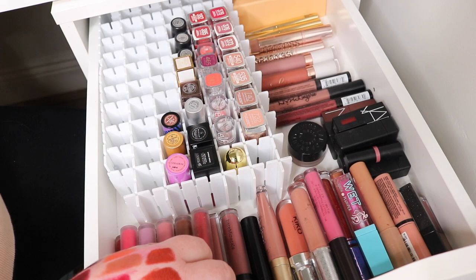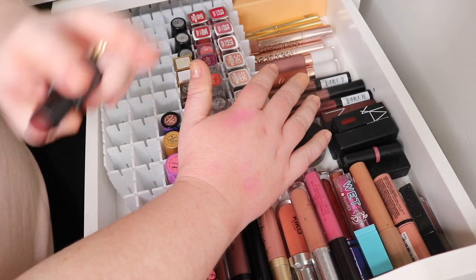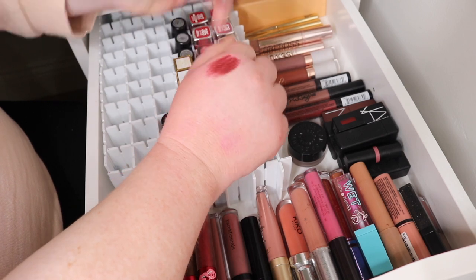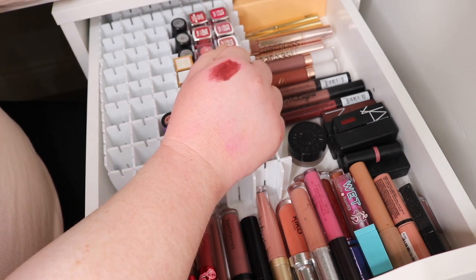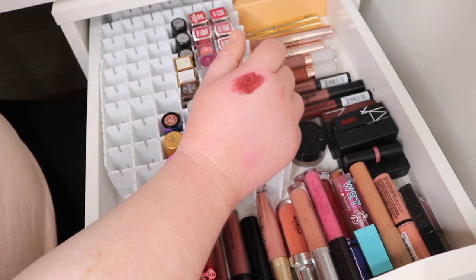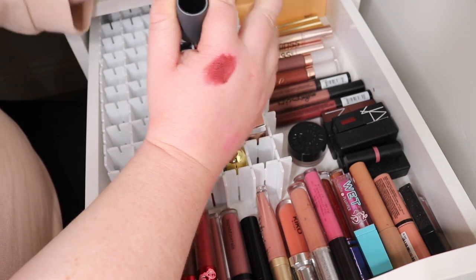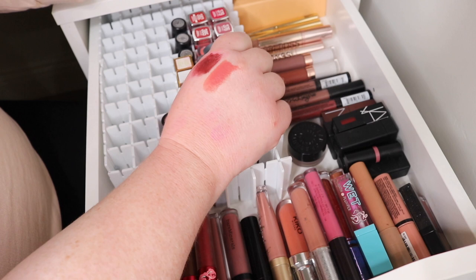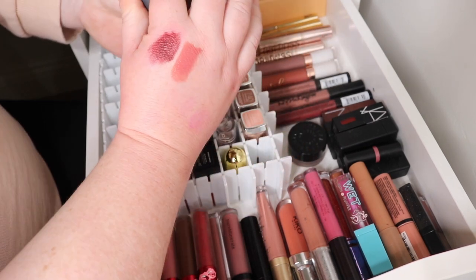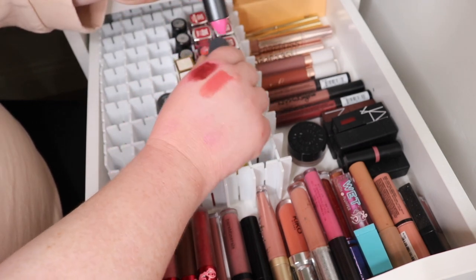Let's do Bite Beauty. So I have the Multi-Stick in Charisse. So this is Charisse Multi-Stick. I'm going to do that as a maybe. I want to swatch them all first. Then we have Heather, which is a buttercream lipstick. These are the old formulas. Oh, I like this one. I'm keeping this one. That's a good one. We have Cotton Candy, which is a mousse rouge.